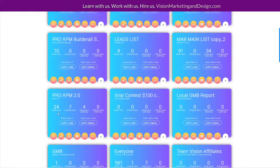Okay, so the cool thing about this is that James literally gives you everything, and because Builderall allows us to use what's called auto tags, the whole thing is automated. Like when he says a rapid profit machine, he really means that.